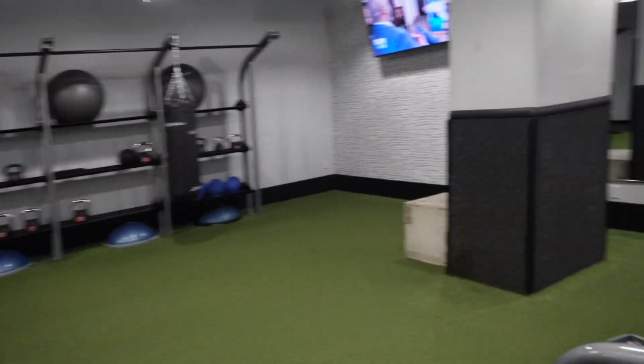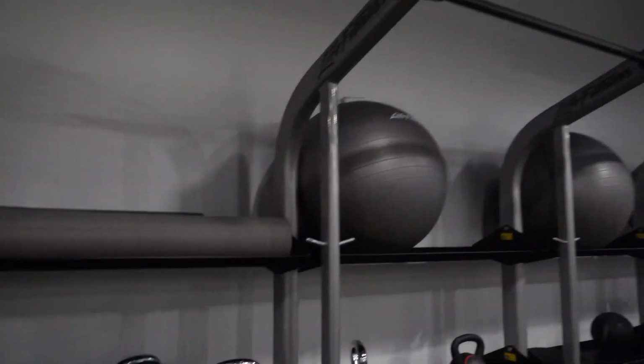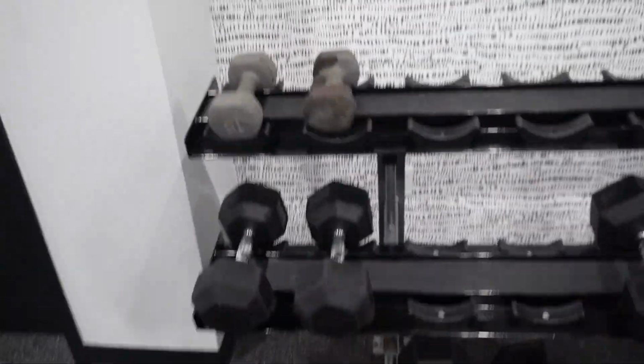My favorite part honestly is over here in the turf area. So you have the punching bag, you got the medicine balls, you have the bells here. I'm not gonna lie, all these dumbbells I've been missing since I moved in here though. They haven't replaced these in the last 2 years, so they need to step that up.